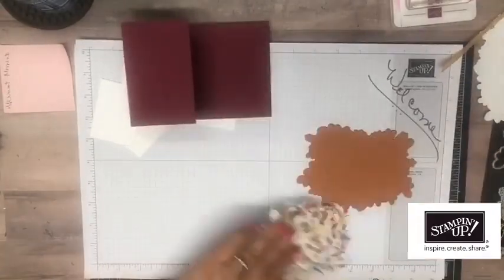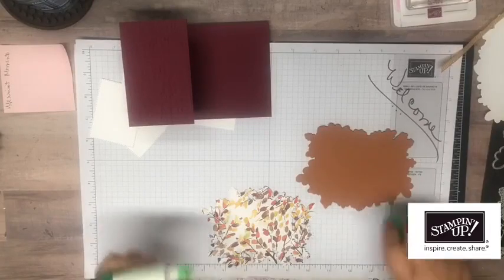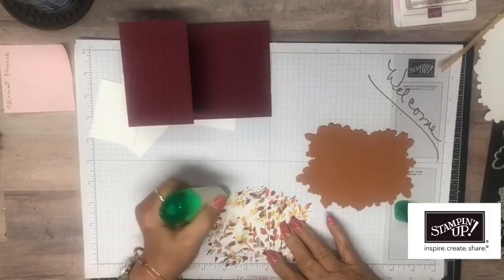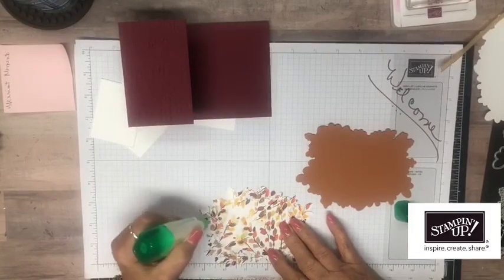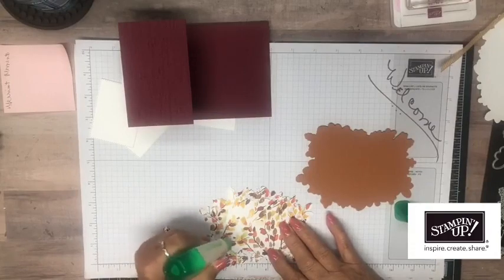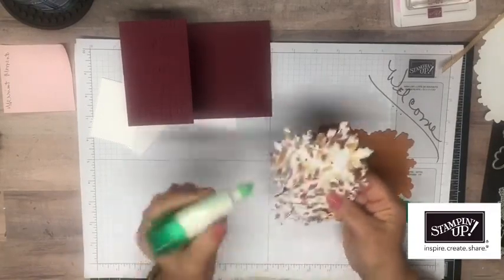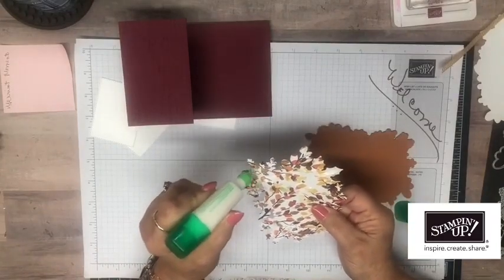So let's get some glue here. And you know, with the designer paper, you just hate to cut into it because there's always the other side that's pretty too. But let's get this up in the air so I can see what I'm doing. There's so much color on here.